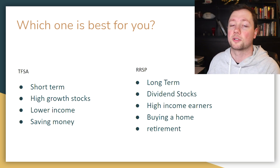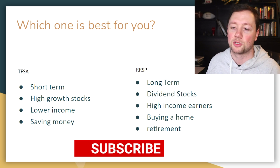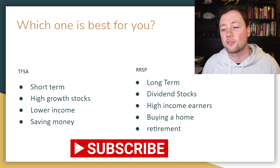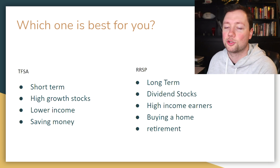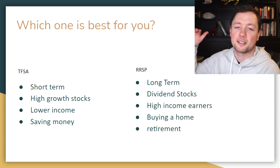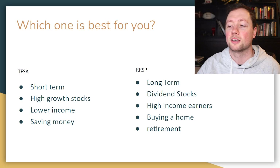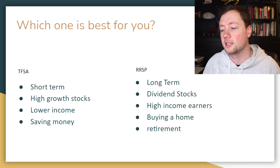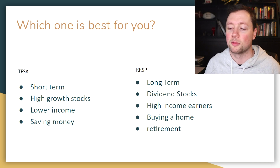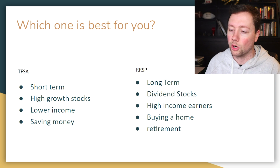It is also a good option for dividend stocks, especially US dividend stocks, because you'll make an extra 15% compared to the TFSA. However, the TFSA is much better for high growth stocks, because if you buy Apple at 100 and it goes to 500, you get to basically reap all of that reward without paying any taxes on it, whereas you will have to pay a little bit of tax in the RRSP when you pull that out. So there are some advantages and drawbacks to each and every one. The RRSP is definitely better for retirement and buying a home and dividend stocks and more long term. TFSA is much better for short term, high growth, lower income.